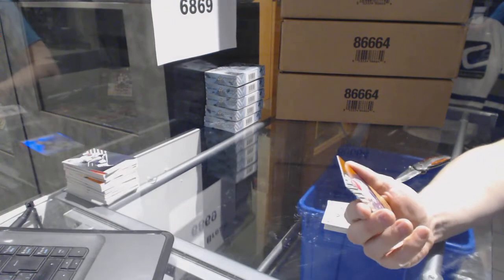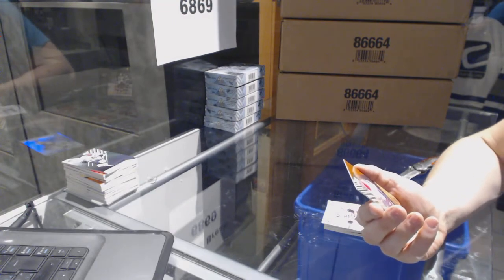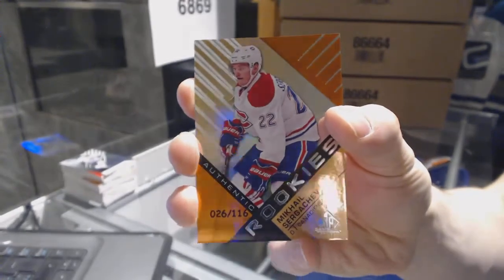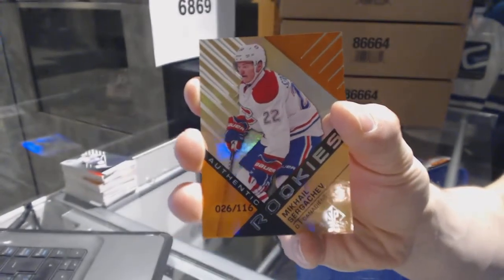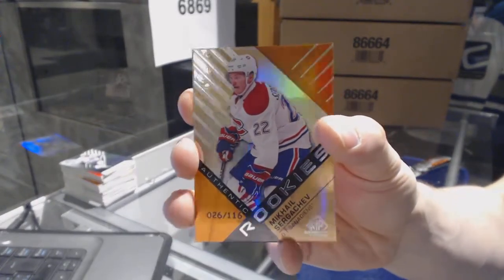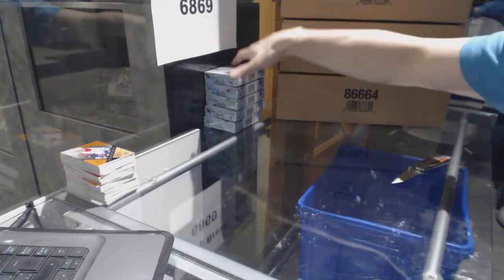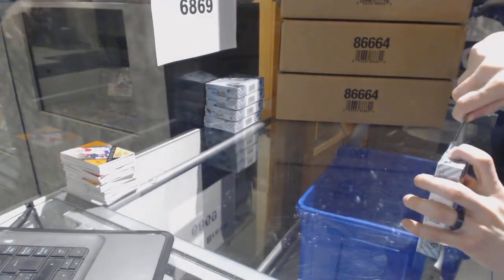And we've got a rookie orange parallel, number 26 of 116 for the Montreal Canadiens, Mikhail Sergachev. All right, box six.